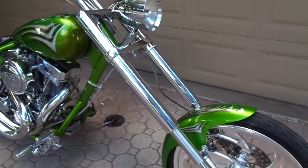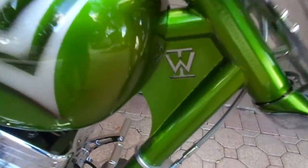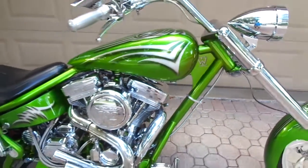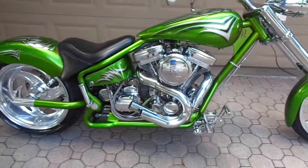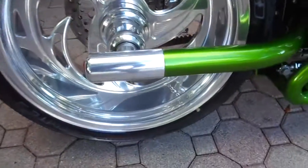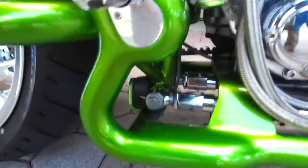The one thing I loved about Ironworks motorcycles, and I thought about having them build mine, but they were a little bit too expensive, was the fact that they used some cool frames. Their frames were awesome. Their parts, as you can see, this is a nice softail swing arm frame, but it is just an awesome motorcycle.